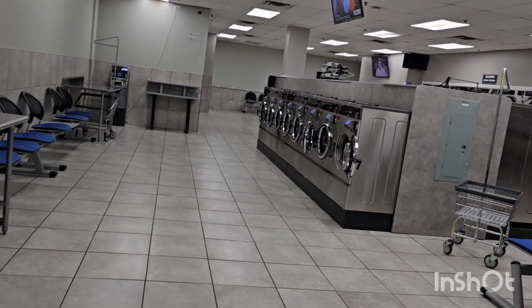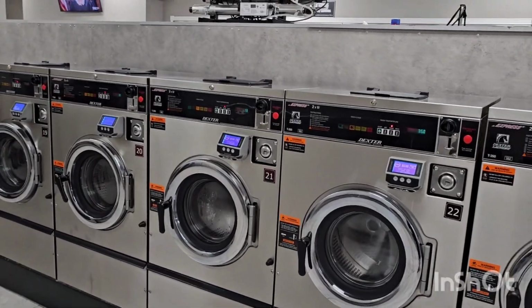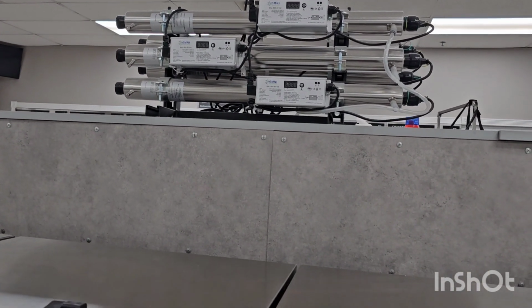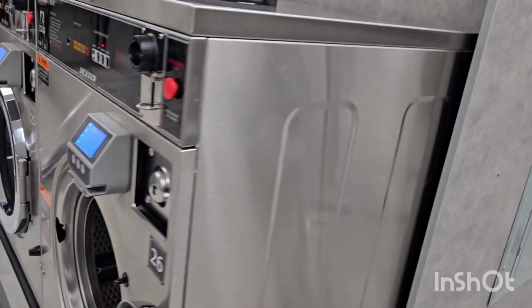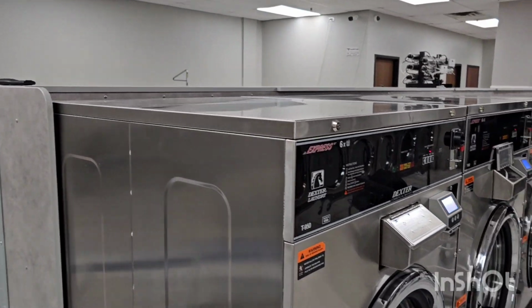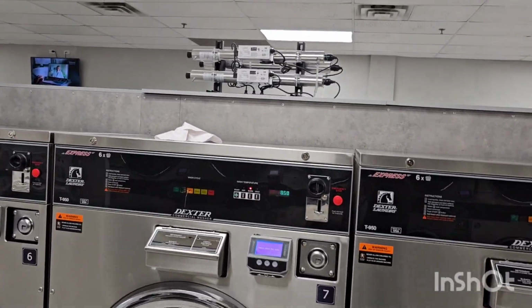Let me show you something here. These washers, the machines which wash the clothes, have controllers. See that item over there? It controls all these machines here, and the ones from the front of this machine. This other side right here is the thing which controls the machines on top, and these big machines here are controlled by that thing on top of there.